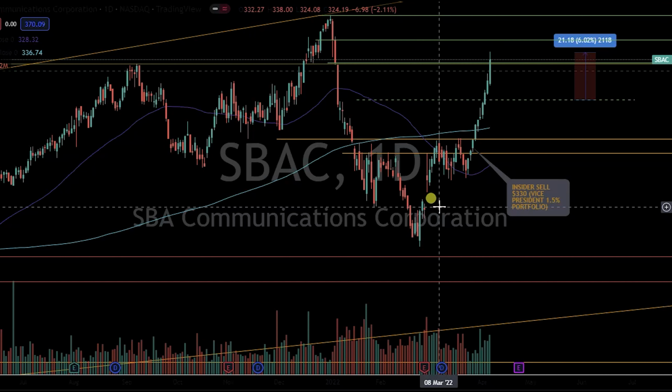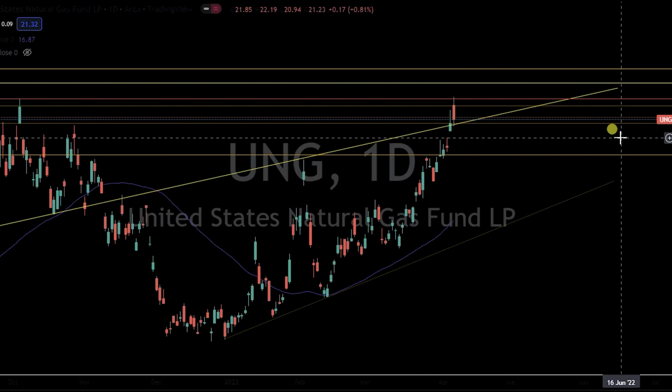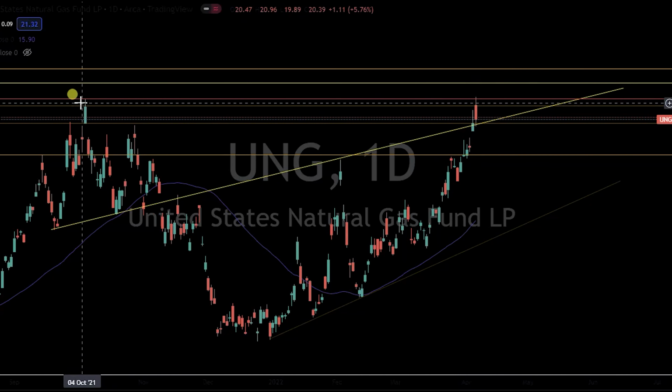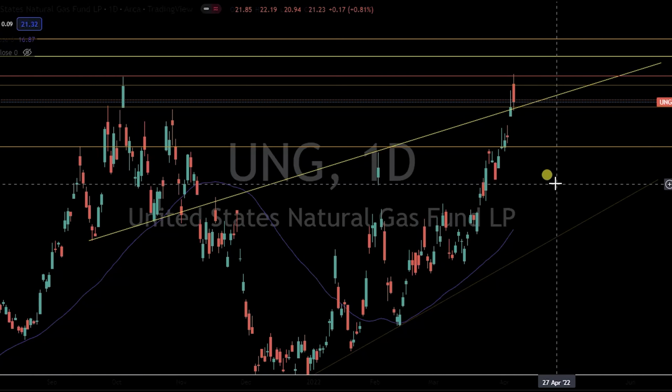UNG is another one. We pulled the short, added to our short beautifully. Let me just see what level we added to our short. Oh yeah, on the KOLD it was 1260. So we'll flip to the KOLD after, but beautiful, beautiful. It was into double top we executed the short.